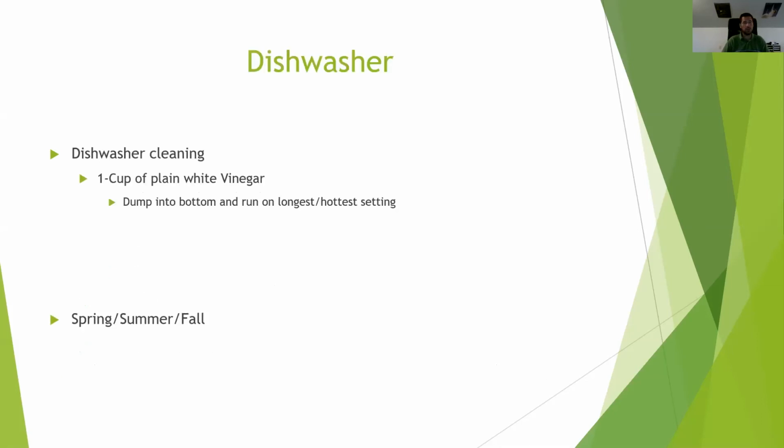Dishwasher. Dishwasher cleaning is going to be your 1 cup of plain white vinegar. You just dump that in the bottom and you run it on the longest and hottest setting. What you're doing in there is trying to get any minerals that might be built up in the dishwasher, or any watery mess of food residue that's stinking up the dishwasher. And after you run that entire cycle, you would run it with 1 cup of baking soda and do the same exact process, longest, hottest cycle.